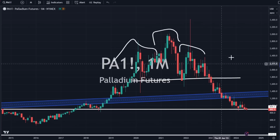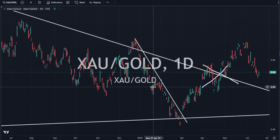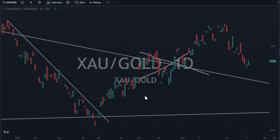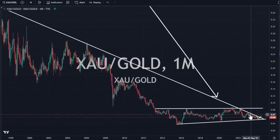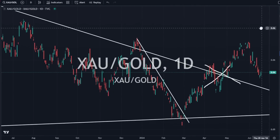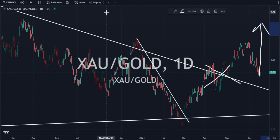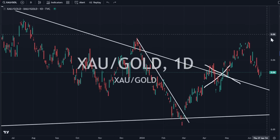That's not my expectation. XEU to gold ratio, higher today, 0.7%. And we are above this breakout line still, and everything looks good. So I'm hoping that gold and silver can rally here, and we can get a good move in the gold and silver mining companies where this starts to make some progress upward against the physical metal itself. That's what we're hoping for.